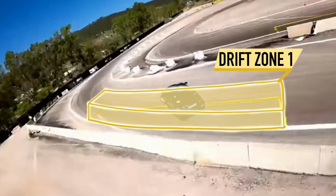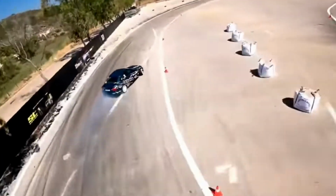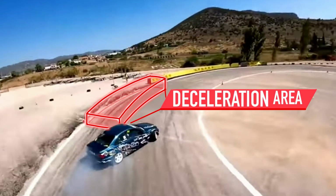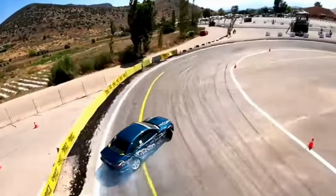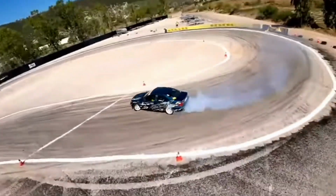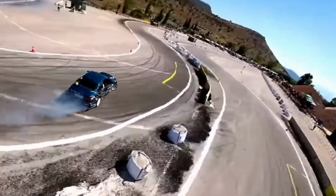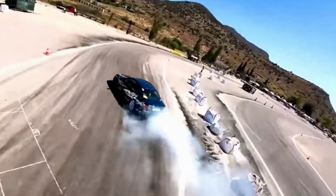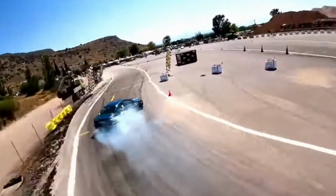Here we have the first drift zone. Then you go, and from this area until where it starts we have a braking zone, and here starts the drift zone. So now we transition. The third drift zone. Another transition, and the last drift zone before the ending, and here's the finish.